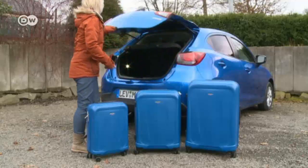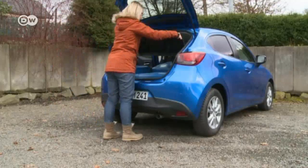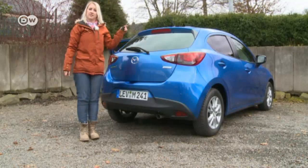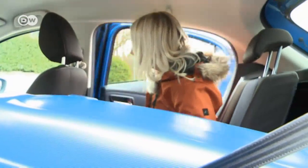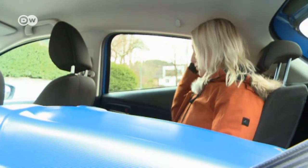Next is the third factor, spaciousness. If Michelle's taking off on a trip with a small family, will the Mazda 2 provide enough room? She's satisfied with the luggage space, but what about the seating comfort? Michelle has to secure the bags, but she's got enough room to accommodate luggage even for longer trips.